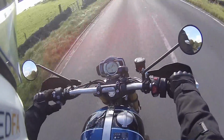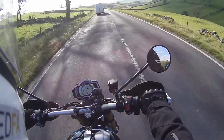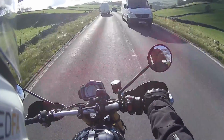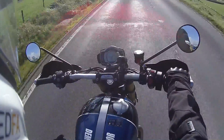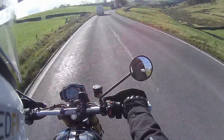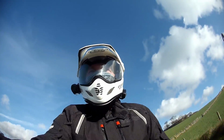Right, let's get back onto the bike itself. So the switchgear is solid, it really is. It's a beautiful thing. And all this switchgear lights up from the back, so it's all backlit, which is very impressive. Triumph have gone all out with the gadgets on this thing, really have. It all feels very solid, it's all very logical and makes sense. There's nothing there that's going to catch you off guard.